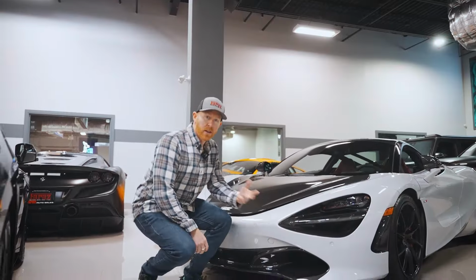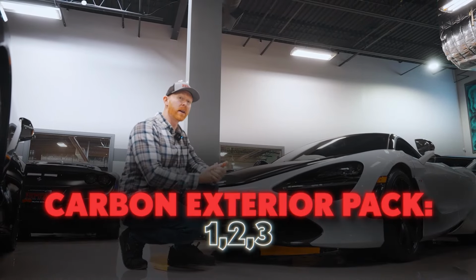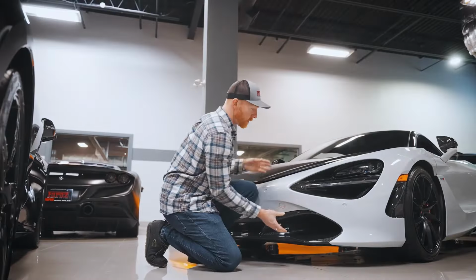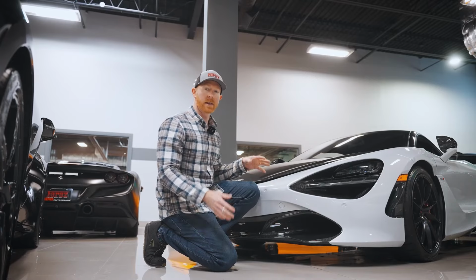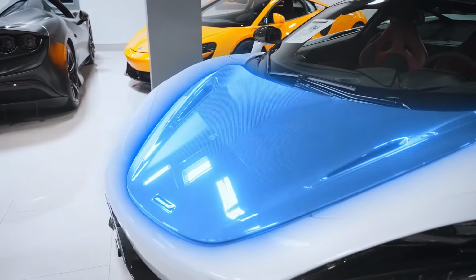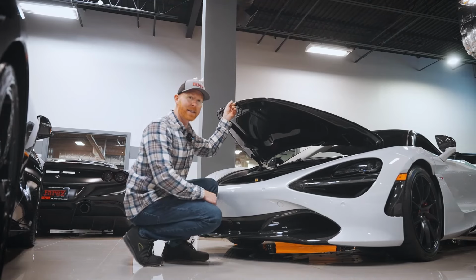Set apart from a regular 720S, this has carbon exterior packs 1, 2, and 3. This is as much carbon as you can jam onto this car. As you can see in this full front light area, it's all about lightweight. You're taking a regular 720 and making it even lighter and more race spec, which is really cool. Full carbon front end, full carbon hood, which is a crazy addition. This hood to open up weighs next to nothing.